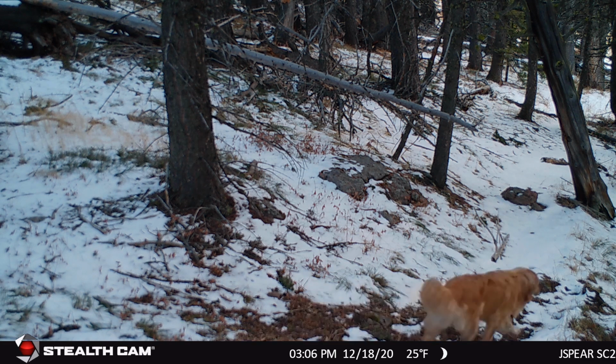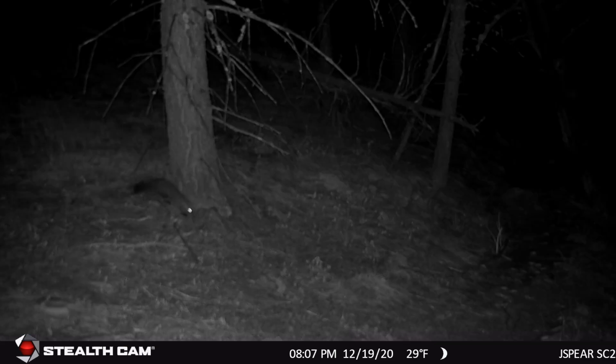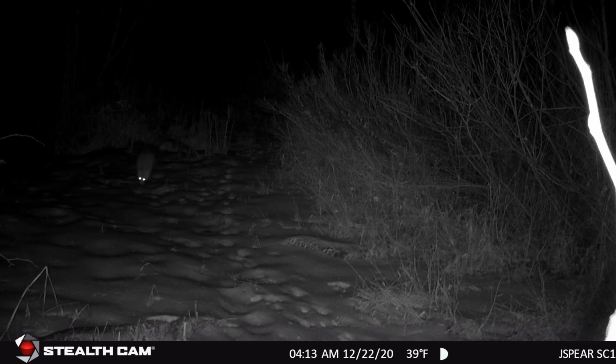And here we have, you know, a golden retriever. All right, this is a pine marten, which is really cool to see. You don't see those very often. I actually got a few of them on camera.